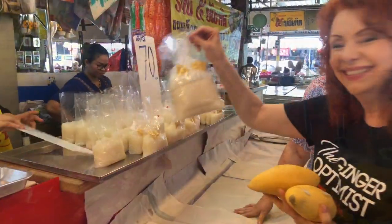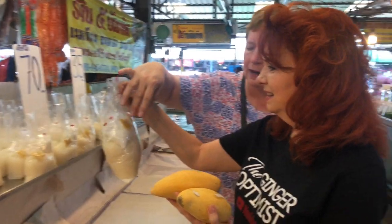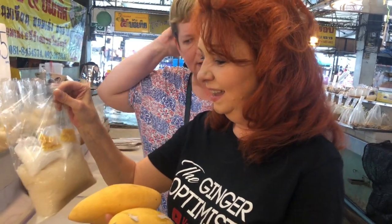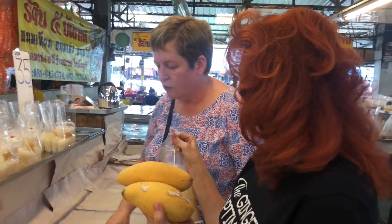Wow. So this is the little pine nut things, and then the sugar, coconut milk. Oh, cool. So we're going to buy this? Yes, because it's a different sticky rice than the other sticky rice. Okay, so this is our dessert sticky rice. Yeah. So how many mangoes? Take all 4. Okay.